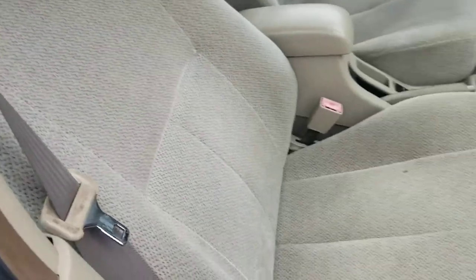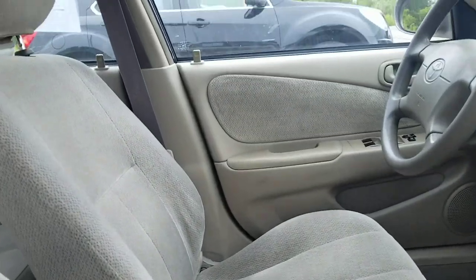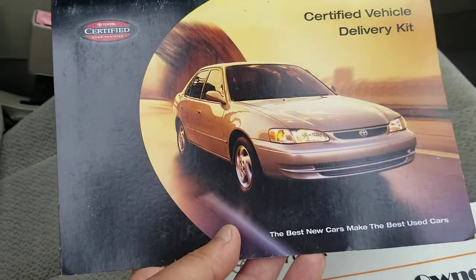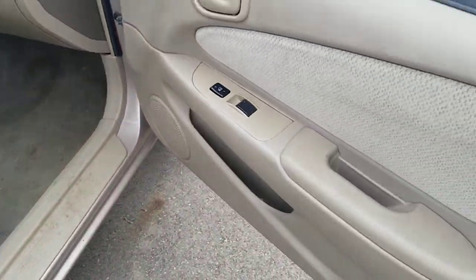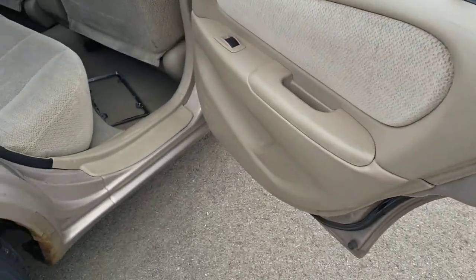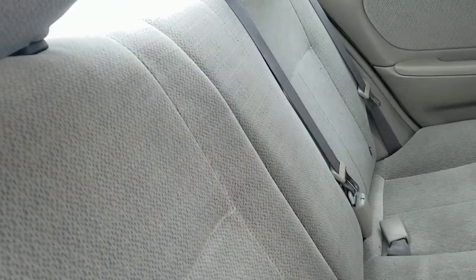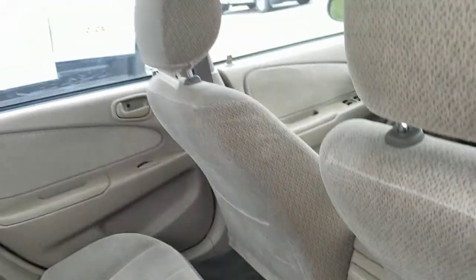So the interior is actually in pretty good shape. I mean, a little bit of dirt on the floors, but no huge stains or anything gross on the inside. A non-smoker vehicle, so it doesn't have any weird smells or anything like that. Got your glove box right here. Look at that. Even somebody bought this certified pre-owned, it looks like. And here's the original owner's manual. Around to the back seat here. Like I said, the interior is actually in pretty good condition given that it's a cloth interior. So this was something that was probably well maintained.